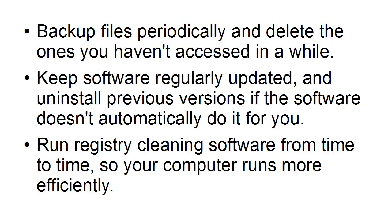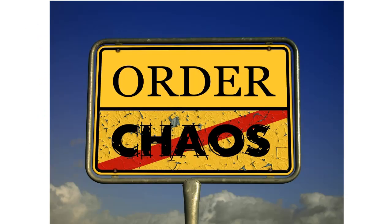And your computer's going to go through the registry and it's going to find the old version before it finds the new version. So when you clean all that out, your computer runs much more efficiently because your computer will simply look for the newer file. And when you implement all of these things that we've talked about in this video, you'll soon find that you can bring order out of chaos.